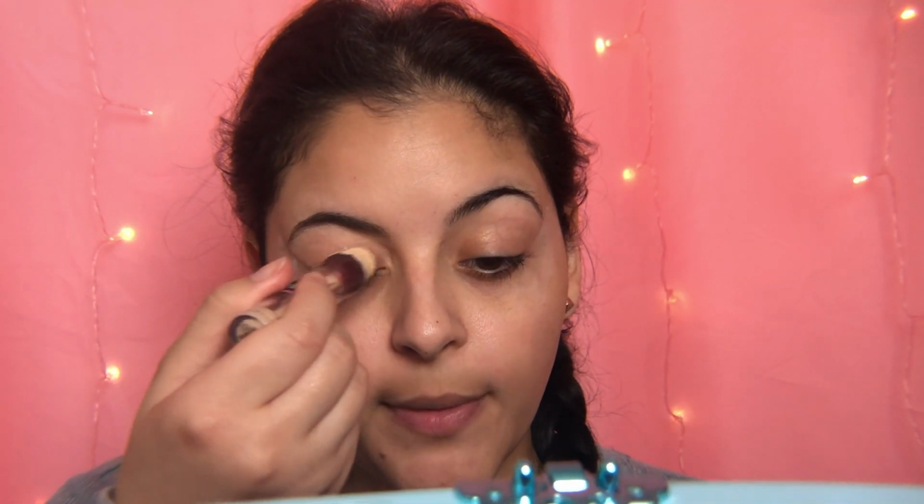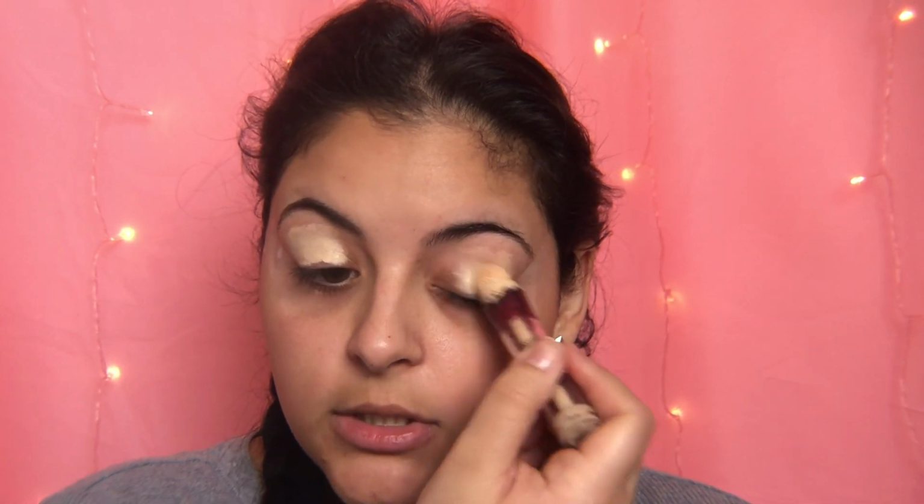So starting off with priming the lid, I'm just gonna go in with the Instant Age Rewind concealer like usual. I really like using this concealer to prime the lid just because I feel like it doesn't move at all throughout the day. The other product that I use to prime my lid is the MAC, I believe it's the Major League Paint Pot, and those work fantastic too. I absolutely love that.